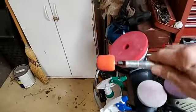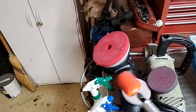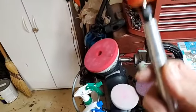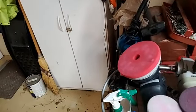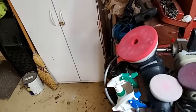And you can see that's flexible. You can kind of go everywhere you need to. All those little nooks and crannies up under door handles. You know how those get scratched up under the door handle? Mostly from you ladies with your fingernails.